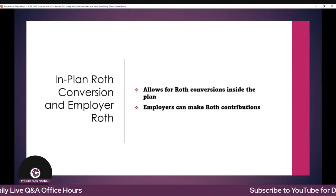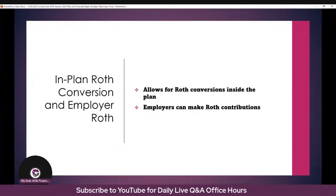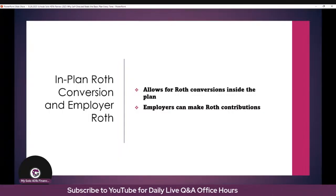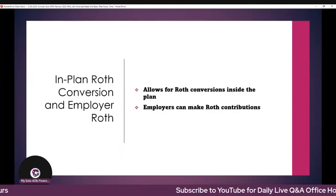In addition, our plan would allow for employer contributions to be made as Roth contributions. Since Secure Act 2.0, employer contributions can be made as Roth contributions. But in order to take advantage of that ability, you need to have a plan that allows for employer contributions to be made as Roth contributions. So our plan allows for both in-plan Roth conversions as well as employer contributions to be made as Roth contributions. Schwab's basic plan doesn't support either.